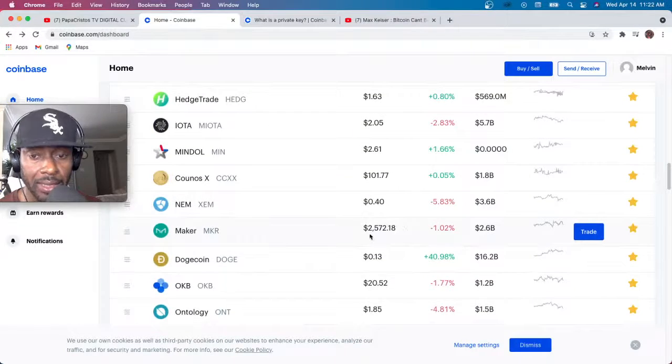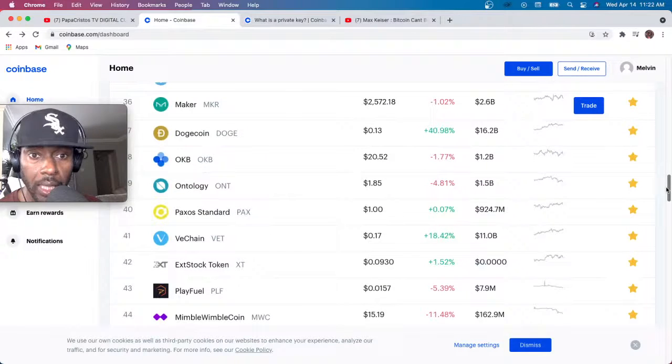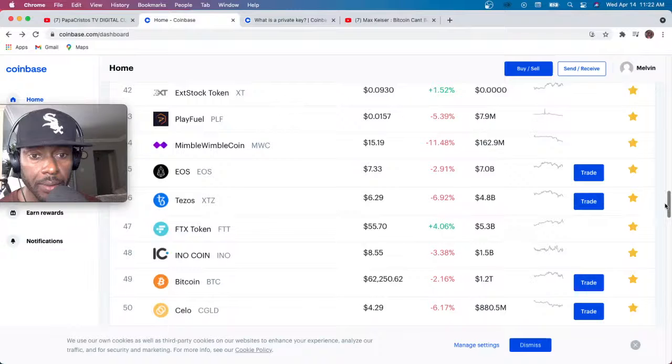Maker is at 2,572. Very, very good. These are the top gainers. And Dogecoin is at 13 cents. It's not yet a tradable asset on Coinbase, but it will be in the future, very soon.